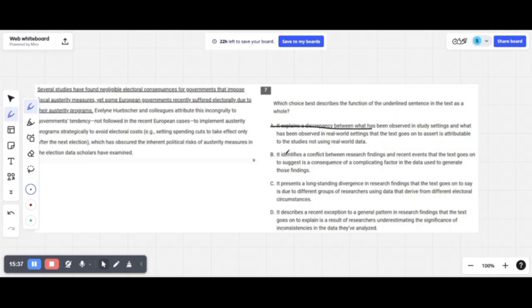B. It identifies a conflict between research findings and recent events that the text goes on to suggest is a consequence of a complicating factor in the data used to generate those findings. Yeah, this one really fits because, first of all, it's a conflict between conclusions and real-life implications, right? And it's because of the complicating factor in the data that made scholars conclude that austerity programs are not that expensive. So this one fits perfectly.